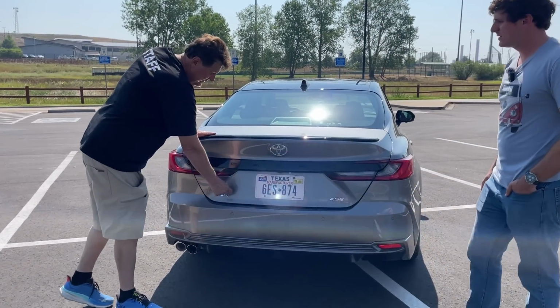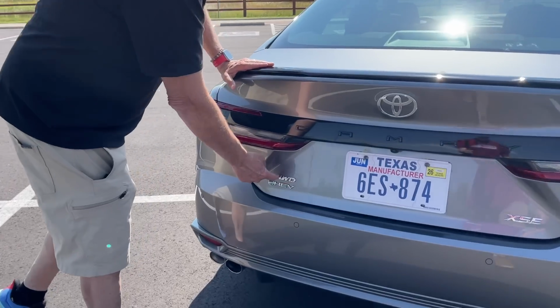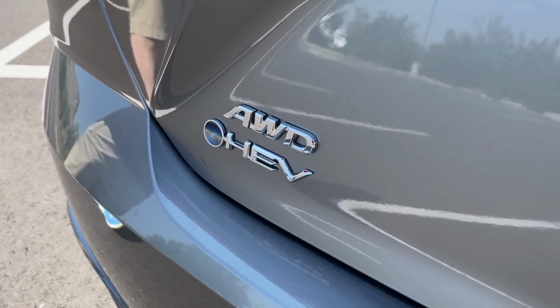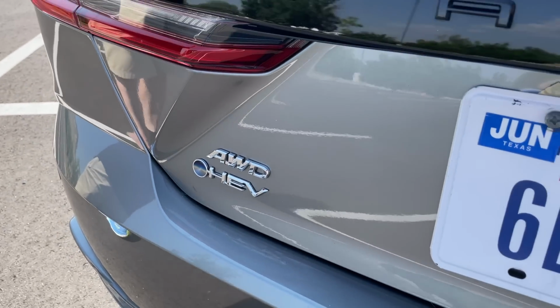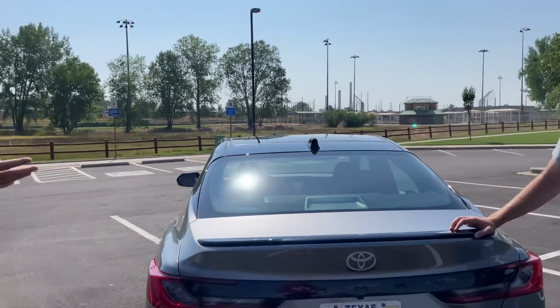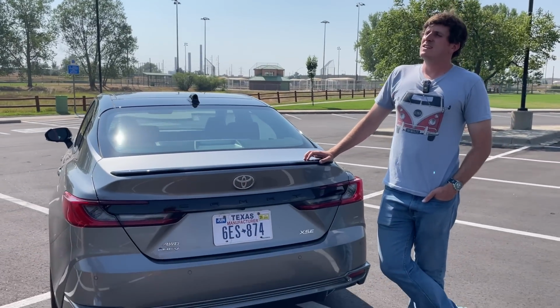Now these three letters, and I'm talking about AWD, all-wheel drive, not only cost you more money, Tommy, but they cost you more fuel economy. So you can get a base Camry that's at 50 MPG. This one, 44 combined. Yeah. And that's because all-wheel drive uses, well, more energy and adds more weight.